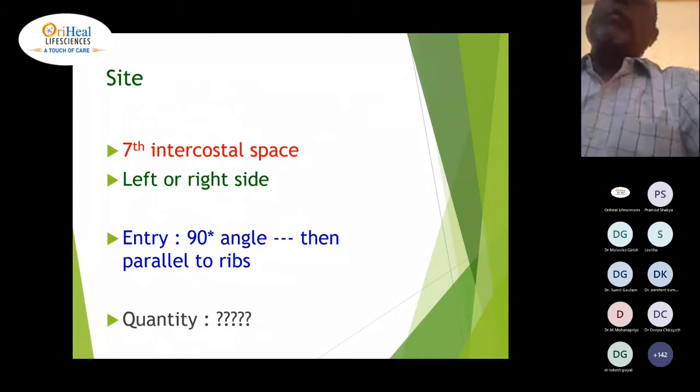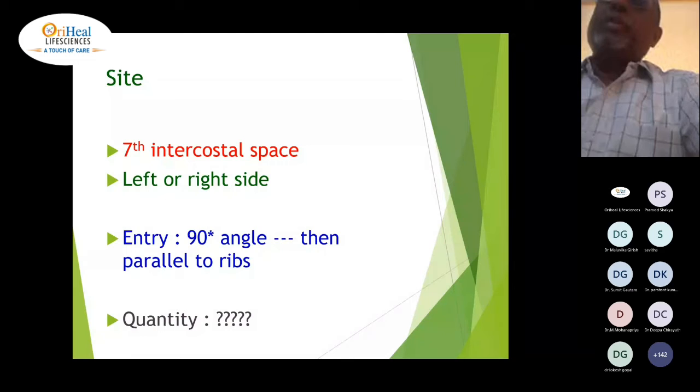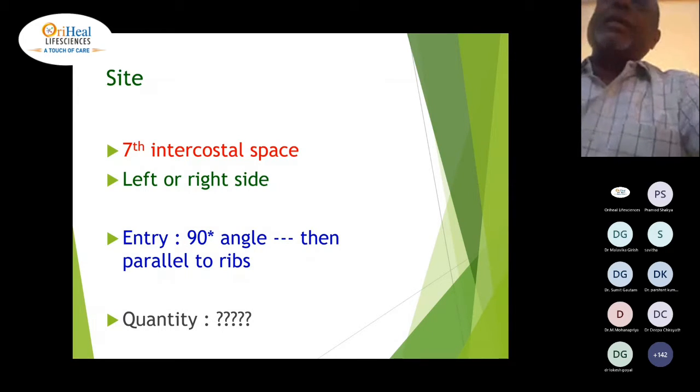A pet which is brought to the hospital with severe pleural effusion finds it very difficult to be in recumbency. So they'll mostly be standing, and you can choose a standing position itself, and you can choose the 7th intercostal space. Left side or right side, you should drain both sides. You can do the upper two-thirds for air, and if you suspect fluid, you should puncture the lower two-thirds. Just have the needle on the rib, 7th or 8th rib, and walk it cranially, towards the face. If you walk it cranially, it slides into the intercostal space, and you will have fluid entering into the butterfly needle.